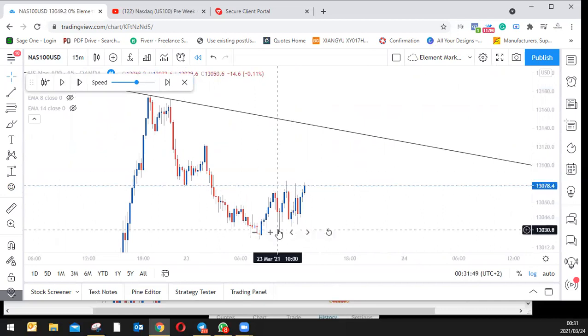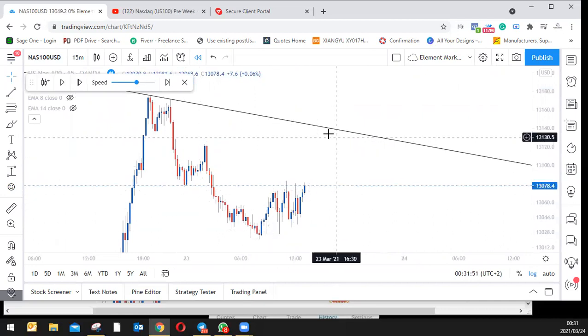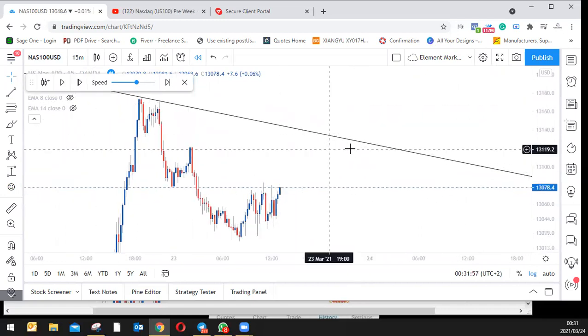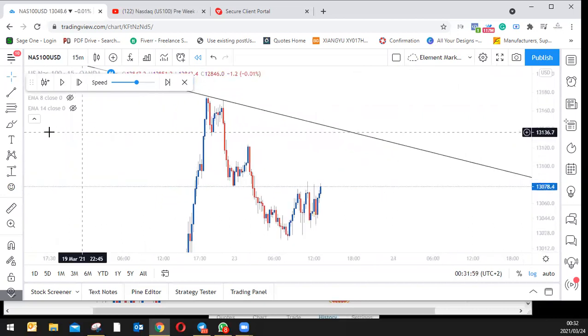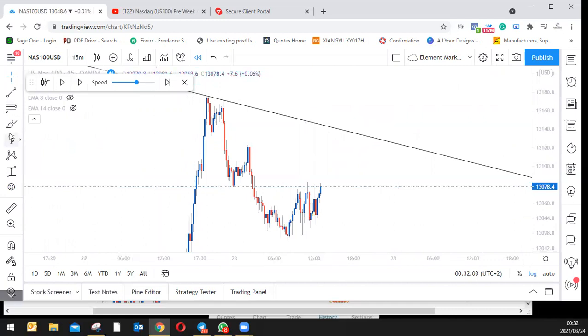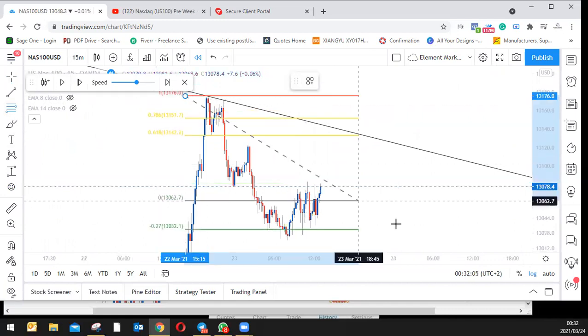I knew that, okay, great, this thing wants to push up, so I'm looking for sells at this region right here, and also in confluence with the fib. I took my fib again, guys. I really use my fib a lot. It really helps a lot.